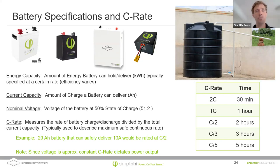So for LFP, for ours, 16 LFP cells, 16 times 3.2, I guess that's 51.2, right? And then the C rate, this other word that you should know if you're getting into batteries, C rate is the charge and discharge rate. And so typically we specify a C rate of C over 2 for all of our batteries.